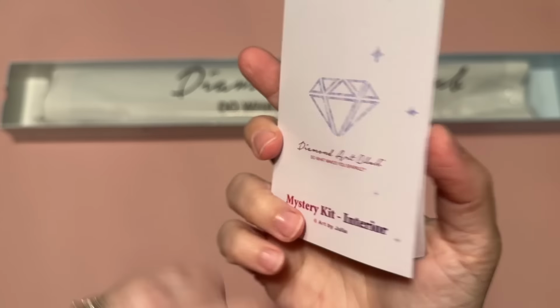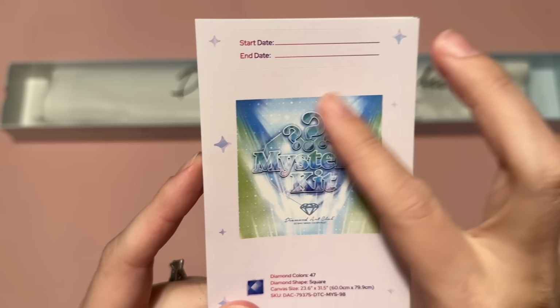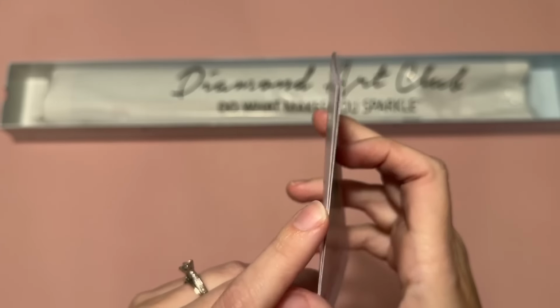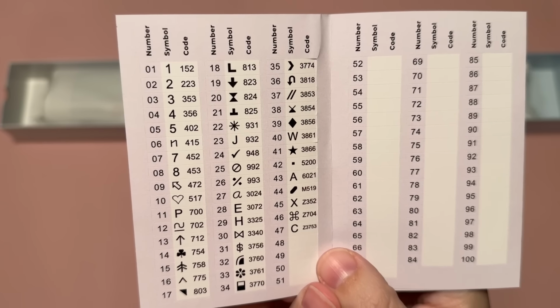Now, here we have a set of stickers. I'm going to use this in my paper logbook once I start working on the kit. They don't reveal the image to you here. They keep it a mystery all the way through.